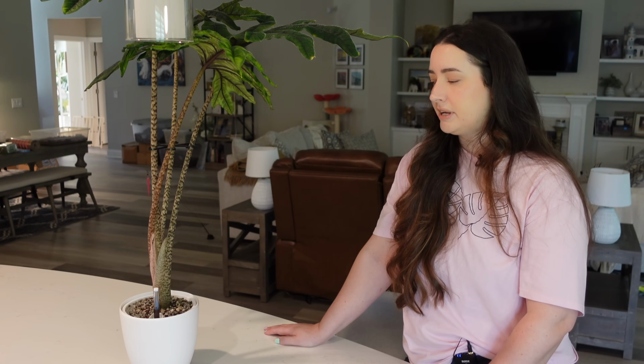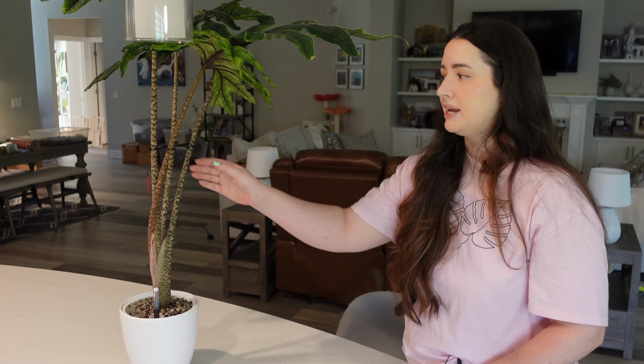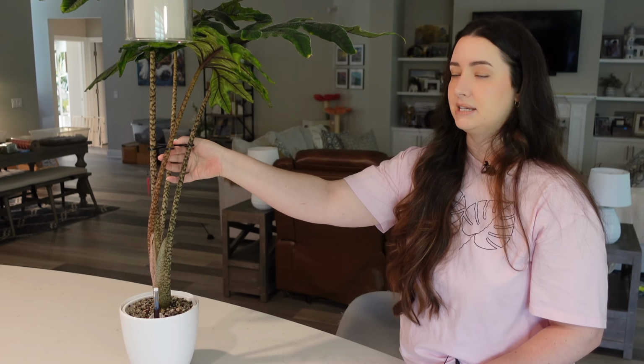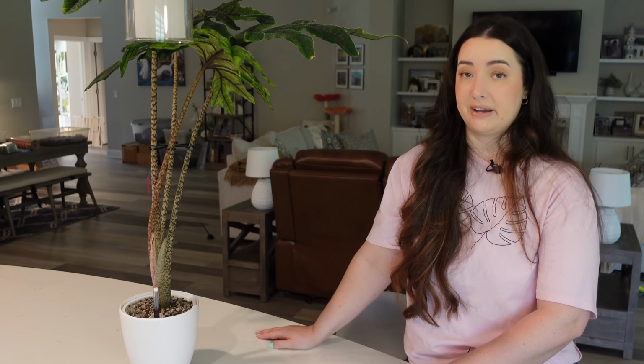It is pretty warm in my plant room, so she lives in the mid to upper 70s. Humidity right now kind of sucks with the AC running. Humidity is like upper 40s, 50s. I would say the average right now is probably right at 50%.